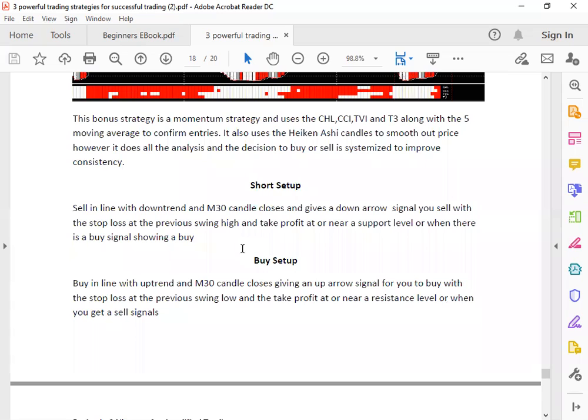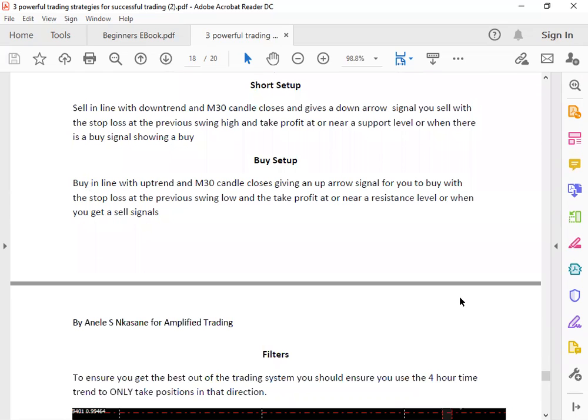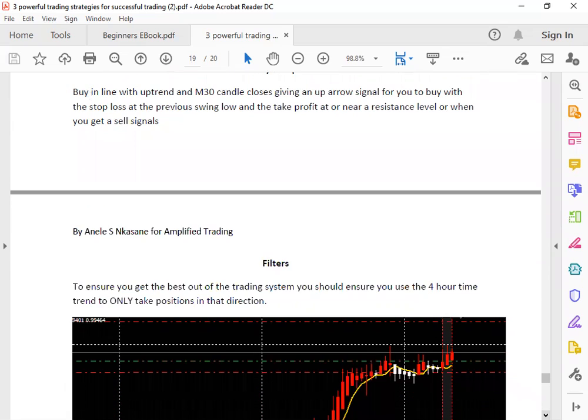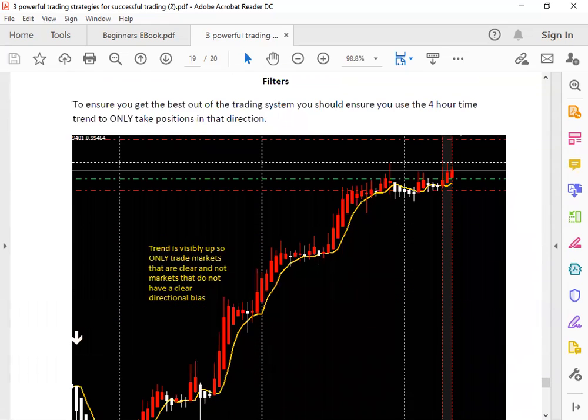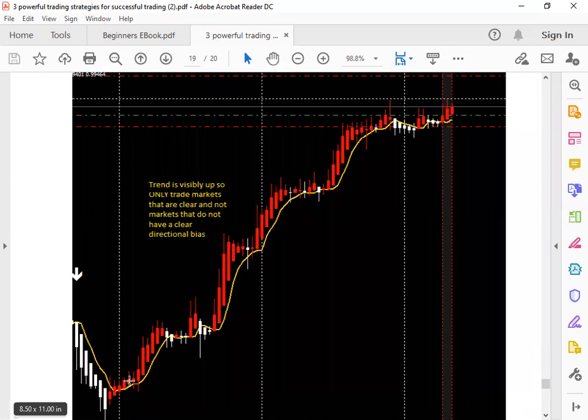Okay, then you basically buy. So the buy signal will be to buy in line with the uptrend, right? The 30-minute candle closes. You get your arrow there. Stop loss will be below the previous swing low, or let's say the nearest resistance level, or if you had a sell signal. So if you have a buy, let's say you have a buy here, or rather you have a sell here. As soon as you get a buy signal against your trend, you can also look to take profits there.